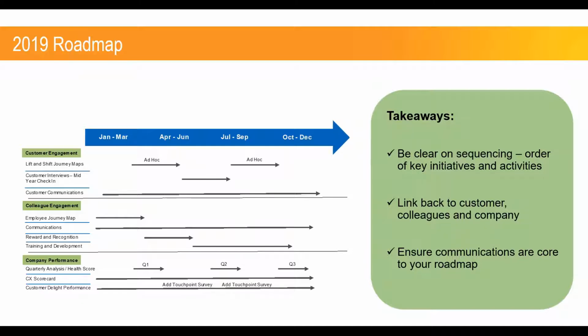Link it back to your customers, the colleagues, and the company, and ensure, as you heard Mark say, that your communications are so core to the roadmap. Make sure you're always bringing people along, inside the company and outside. And if you have partners and other key distributors, they should be part of this process.